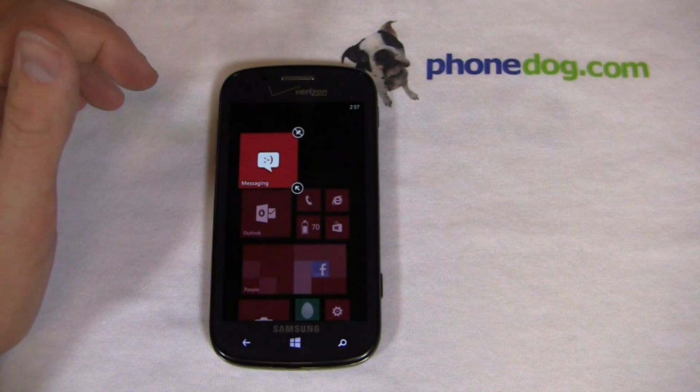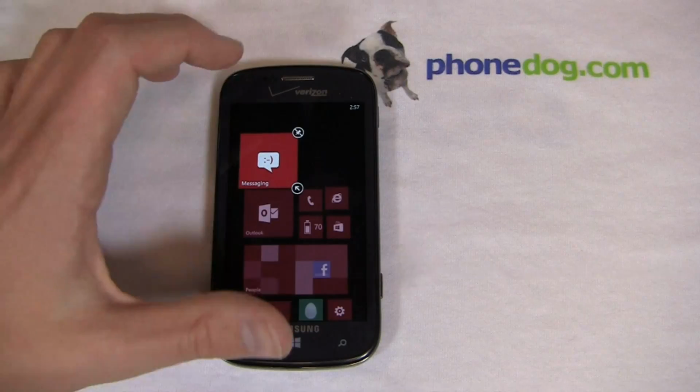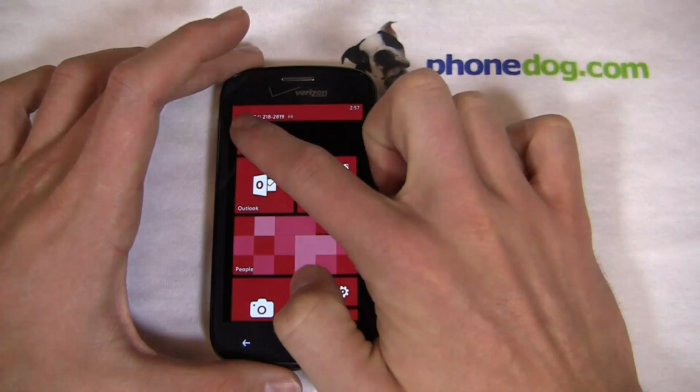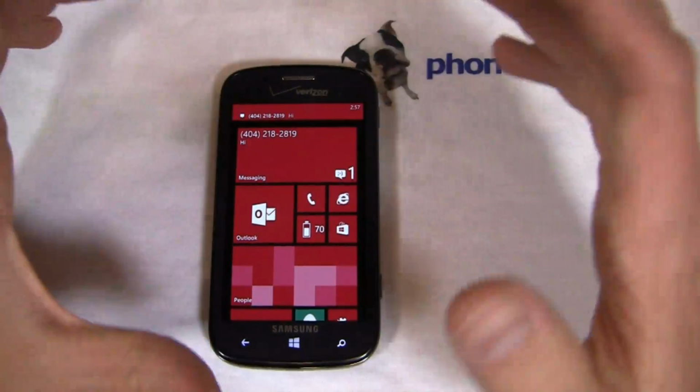I'll send a text message so you can see what I'm talking about. I'll say hi, and I'll send it over to this phone. And obviously you're going to see it pop up with a 1 here in just a second. But what's really cool is when you expand it out, you can see 1 right there, you get a preview of the message. And I absolutely love that.